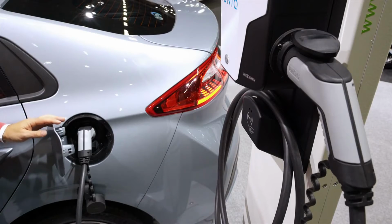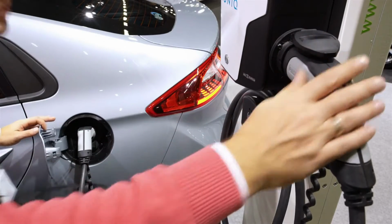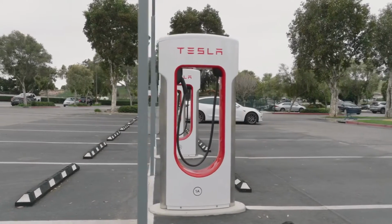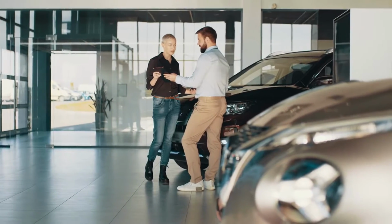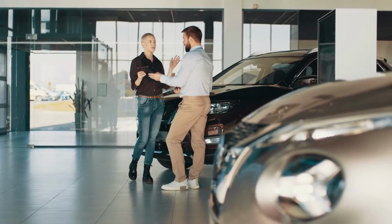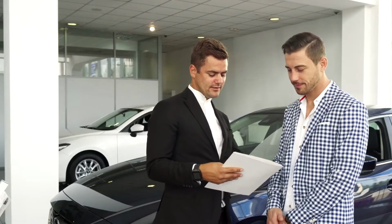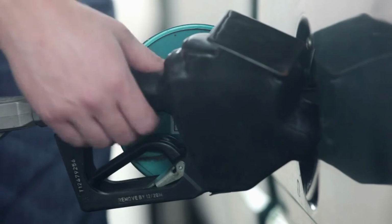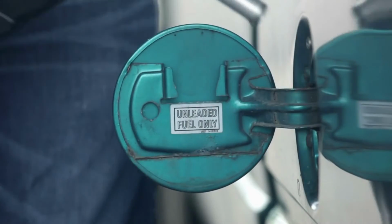Projected resale value and depreciation, EVs versus gas cars. How well will your car hold its value a few years down the road? Depreciation is the biggest ownership cost most people forget. It's the difference between what you pay for a car and what you sell it for later. For EVs, the resale value picture is evolving quickly.